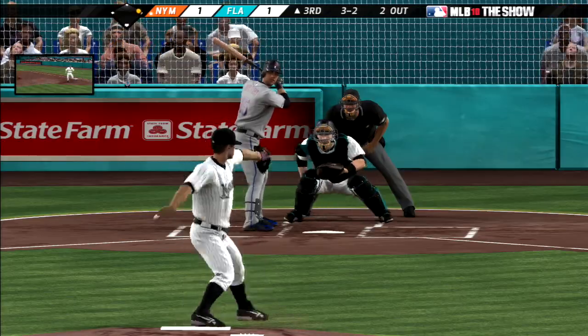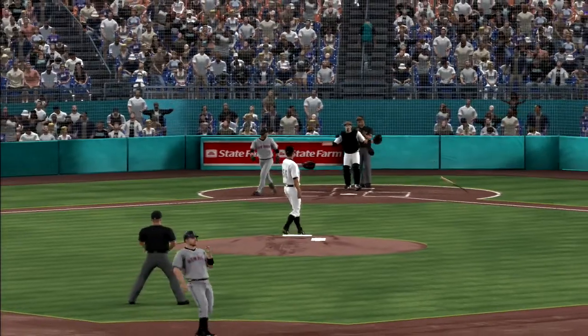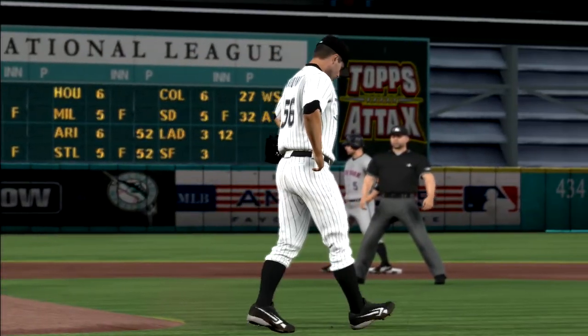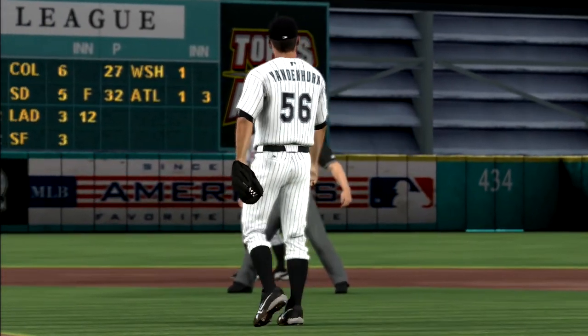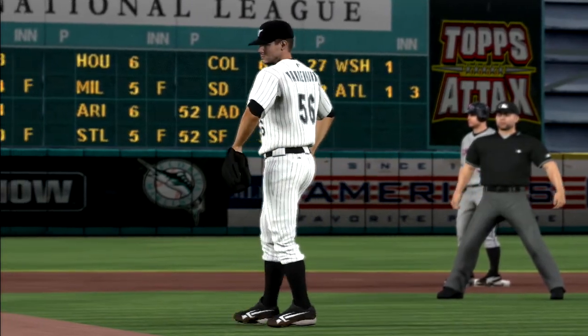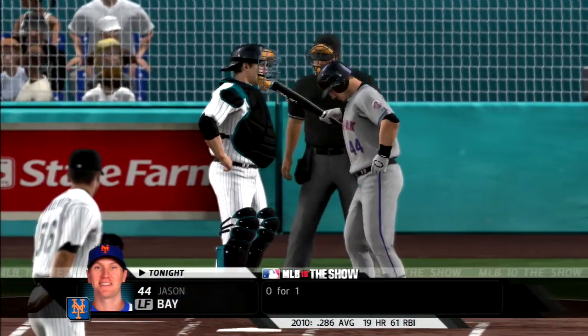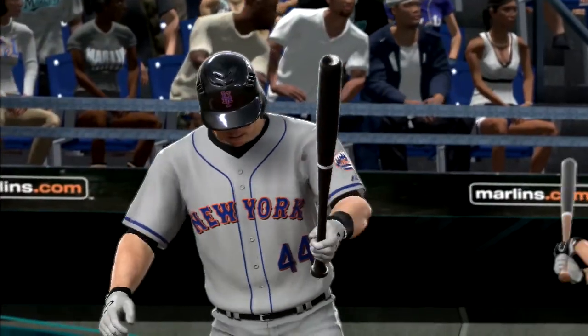Here's the full count offer. And that misses, ball 4, so it's first and second now with 2 out. And boy, those last few pitches there were nowhere close to the strike zone. When you've got 2 strikes on a guy, you've got a little more margin for error, but not that much. So it's first and second with 2 men gone, and that'll bring up the left fielder, Jason Bay.